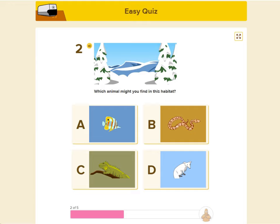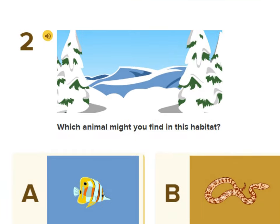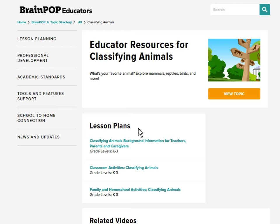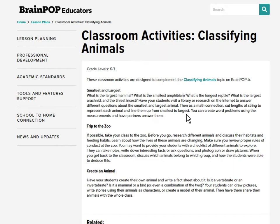Almost everything on the site is read aloud to help early readers. Which animal might you find in this habitat? We're here to support you every step of the way with lesson plans, discussion prompts, and more.